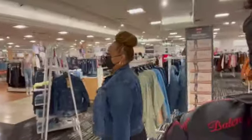April has body dysmorphia. She's still going to the plus size section in the stores, and she's not plus size. You're not plus size. So we're going to go find the regular straight sizes and find what you're looking for, okay? Okay.